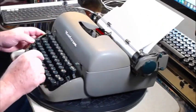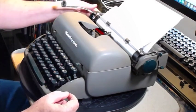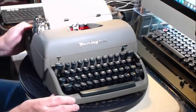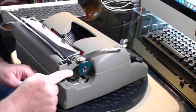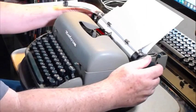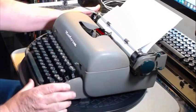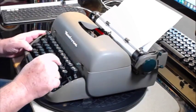I'm going to type H2O, so capital H, but now I need to do the 2, and the 2 is subscript. So I reach back here, and see the little lever here? Get a little more light on it. Push that down. Rotate it up just a little. Type the 2. Push the lever back up. And type the O.